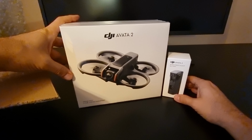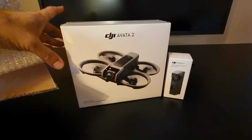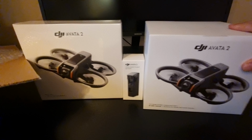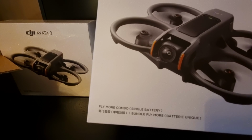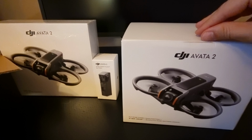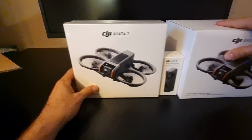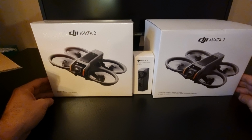I will actually sell this, because in the meantime I bought another DJI Avata 2 with the Fly More Combo with 3 batteries, because I previously had the single battery version. So I'm waiting to receive the 3 battery version. So I will sell this package and use my 3 battery version.